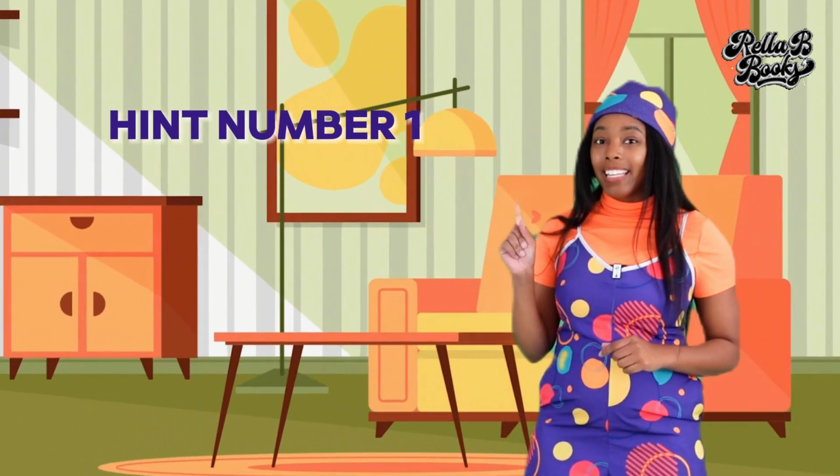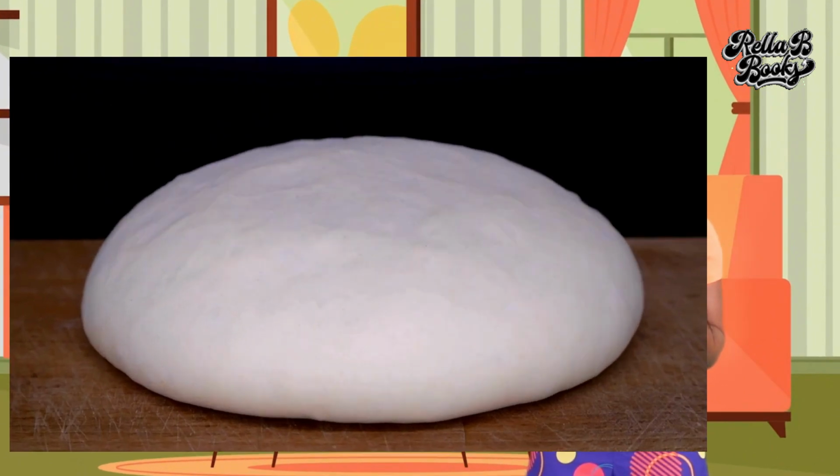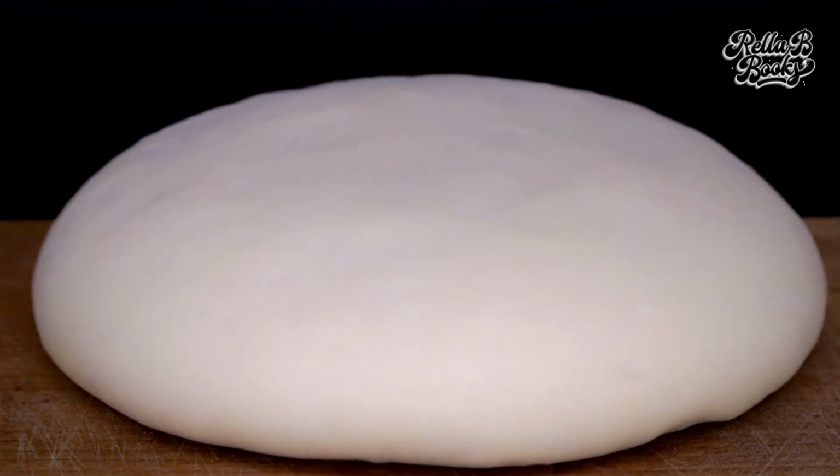All right, now it's time for Rella's riddle. Are you ready? If you're new here, this is gonna be how it works. I'm gonna give you 3 hints, and then I'm gonna give you a few seconds to guess. Are you ready? All right, hint number 1. I can be thick or I can be thin. Thick or thin? I wonder what it could be.